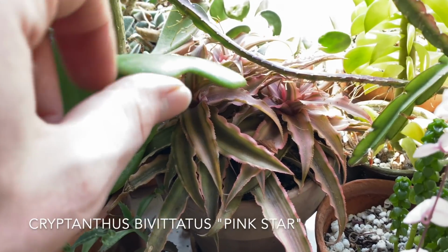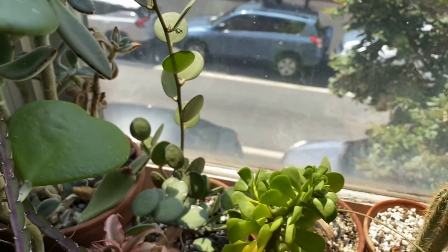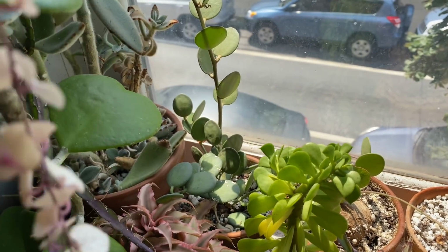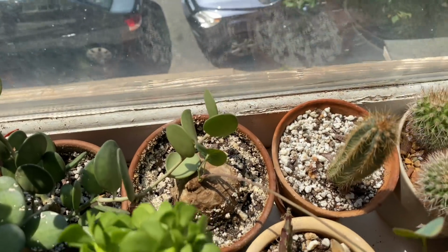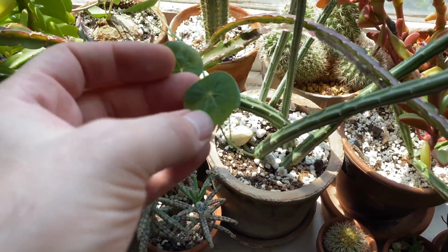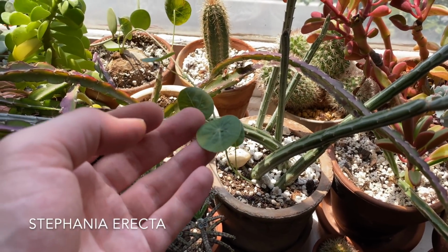Cryptanthus bivittatus pink star, and then there is a Xerosicyos danguyi hiding behind this plant that's getting in our way right here. That's the silver dollar vine. And then down there, you can see the little bulb has these little thingies coming off of it, these little UFO leaves coming out, lily pad things. This is a Stephania erecta.